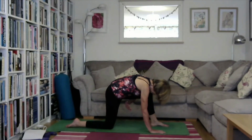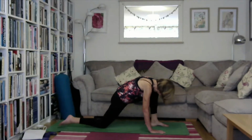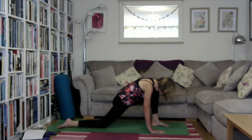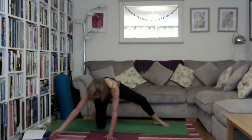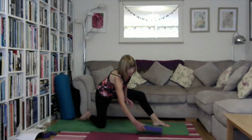So thinking about really working these legs, really stretching out that front thigh. Tuck your toes under and walk that leg back a bit and we'll sink there. Push down to the earth. Hold it a moment. So you may have support, you might have bricks or blocks.